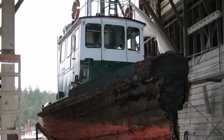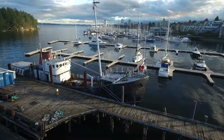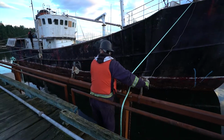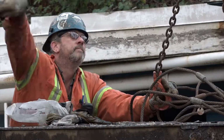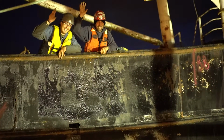The Nanaimo Yard is capable of handling a variety of vessels from small harbor craft, tugs and barges, to ocean-going ships. We're currently operating with a starting crew of about 6, and that expands to anywhere between 12 and 20 depending on the projects that we'll have in through the door. The Vicky Lynn project, we had 15 full-time.